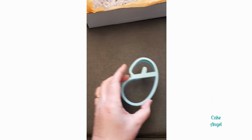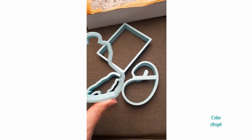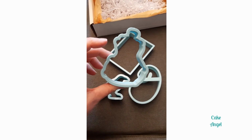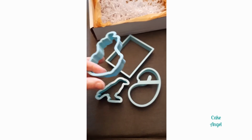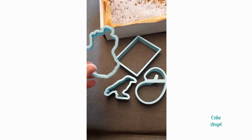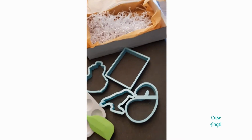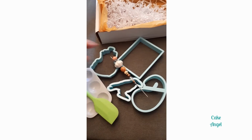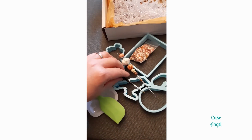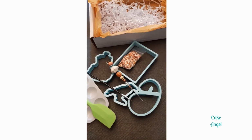Let's have a quick look again at everything. So we have our 4 cutters. I'm intrigued by this one. I'm kind of thinking this is some kind of fall squash or pumpkin as well. I wonder if you could turn it around, you could do some kind of cool Halloween head with it too, but we'll wait and see. And we have our spatula, beautiful scribe, paintbrush, and our sprinkles. So there you go, guys. That's the contents of the first Cookiers box.